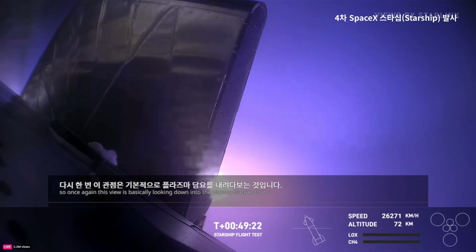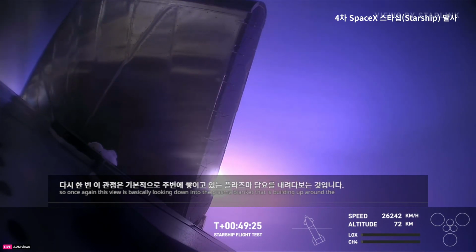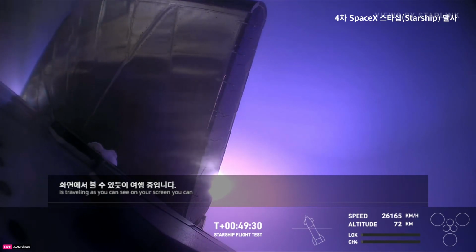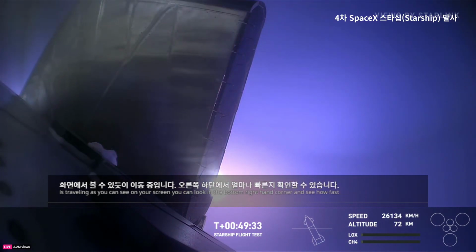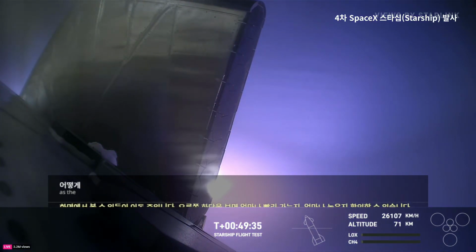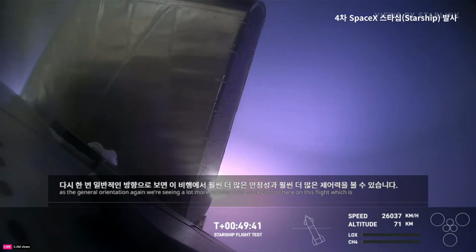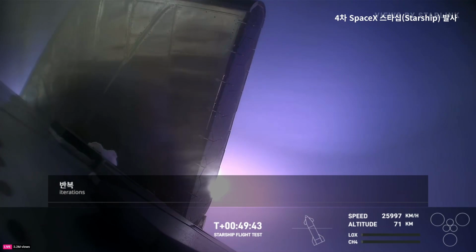And in your bottom right-hand corner, you can also follow along with the altitude of the ship as it's returning back to Earth. So once again, this view is basically looking down into the plasma blanket that is building up around the exterior of Starship. It is traveling, as you can see on your screen. You can look in the bottom right-hand corner and see how fast it's going, how high it is, as well as the general orientation. Again, we're seeing a lot more stability, a lot more control here on this flight, which is great. It shows that the iterations, the learning... Starship is now in expected peak heating region.